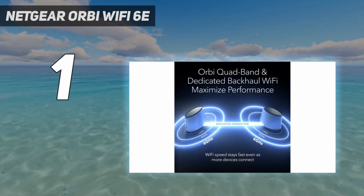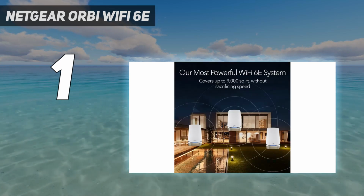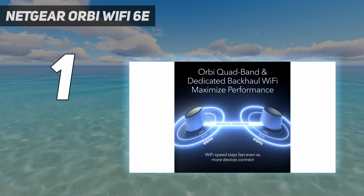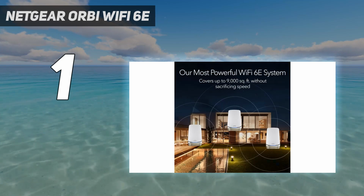This way you can get a strong Wi-Fi signal between the units without taking precious bandwidth away from your other devices. Netgear offers trial subscriptions to its Armor security software, which includes Bitdefender antivirus and parental controls. You'll also have to pay for tech support after 90 days though.